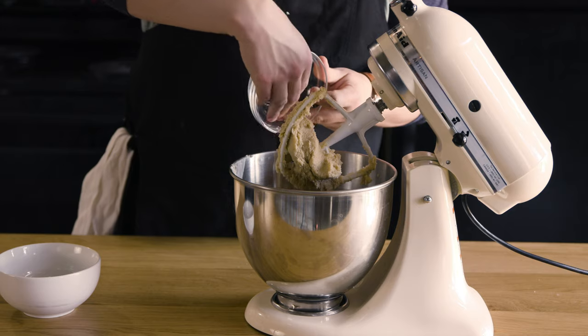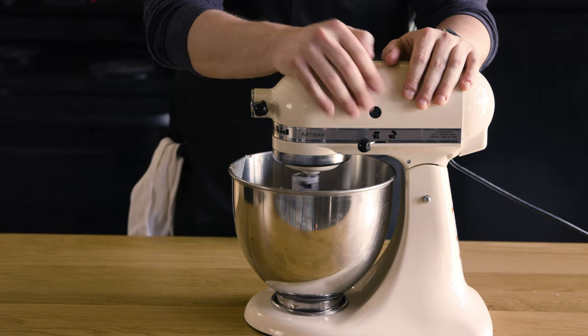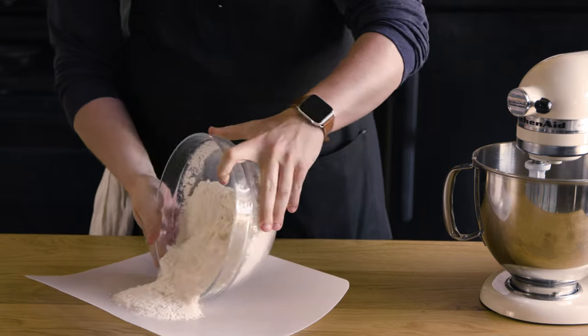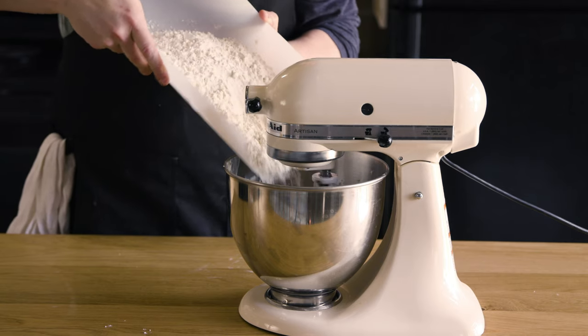Then we'll add our chocolate chips and our walnuts to the bowl and watch as your stand mixer basically tries to mix concrete. Mine did just fine, so I would imagine yours will be okay too. To add our flour, we're gonna use a trick that I learned from Alton Brown years ago, and that is to put your flour on a flexible cutting board, which helps you pour it in, again, in small batches.